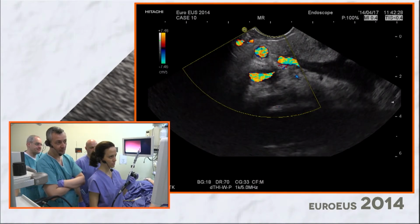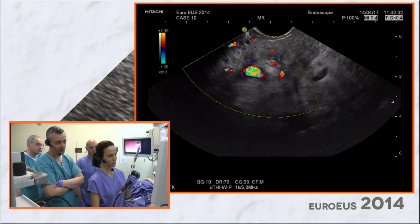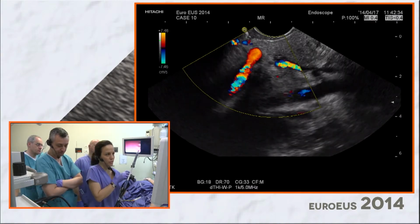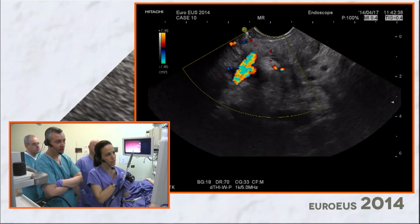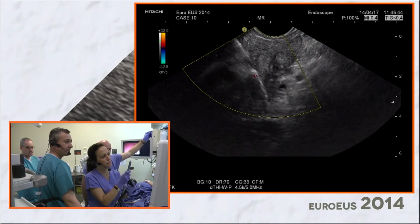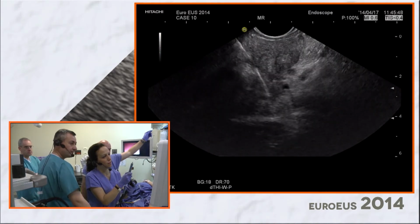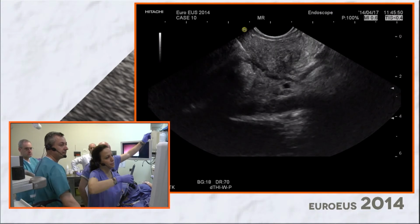On the other hand, the puncture here would be really difficult with a 19 gauge needle. It's a long route, so for this position, I would say that 25 gauge is the optimal needle. Yeah. We are performing the second pass.